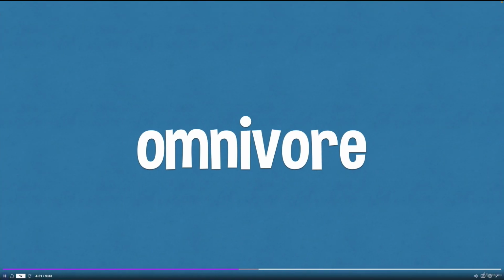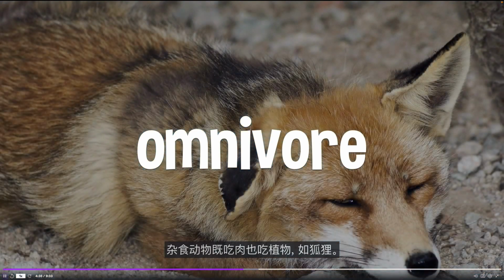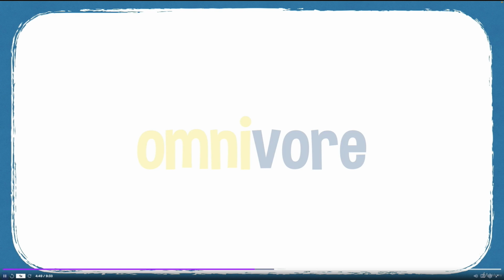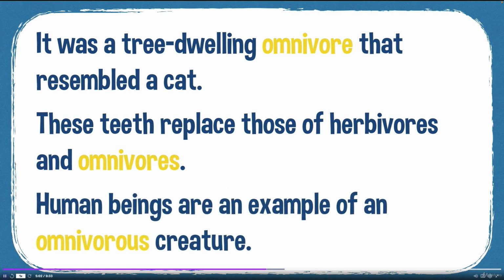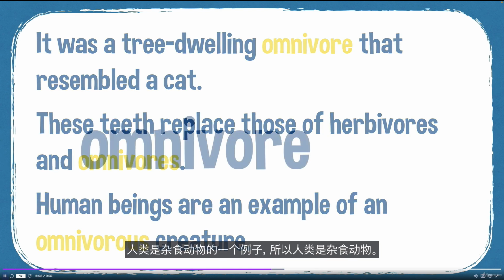Omnivore, omnivore. An omnivore eats both meat and plants, such as the fox. And again, it comes from the Latin. Omni is Latin for all, so they eat everything. For example, it was a tree-dwelling omnivore that resembled a cat. These teeth replaced those of herbivores and omnivores. Human beings are an example of an omnivorous creature, so humans are omnivores.